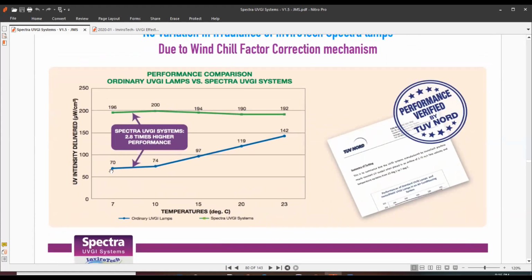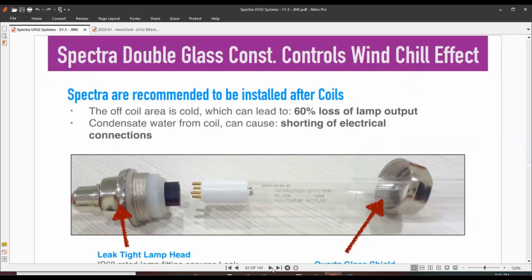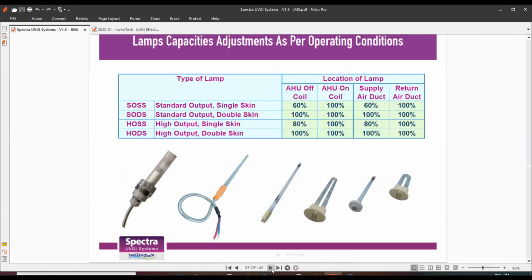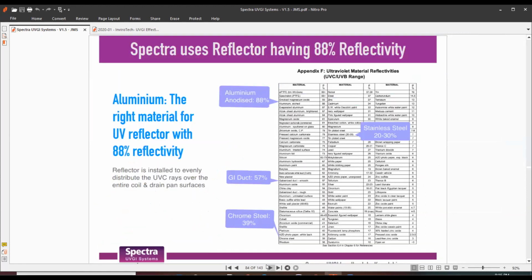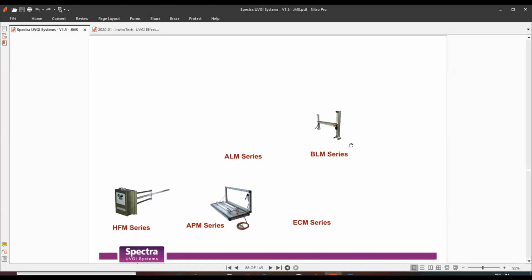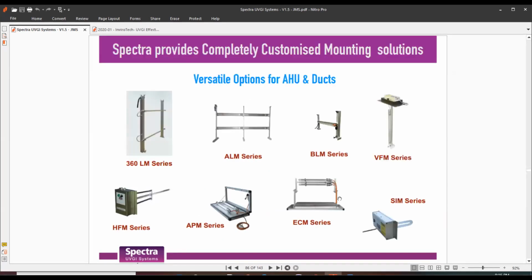So the difference is almost 2.8 from 70 to 196 UV output power. Okay. So I think these are more of our systems. And yeah, I would just like to share with you all the various models for various types of installation at site.